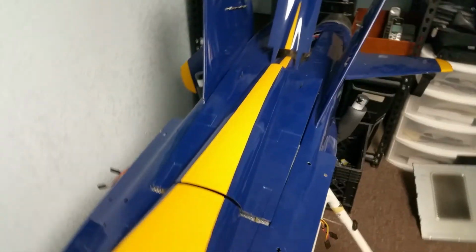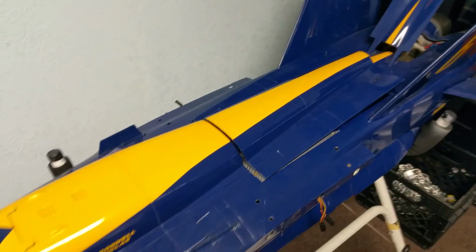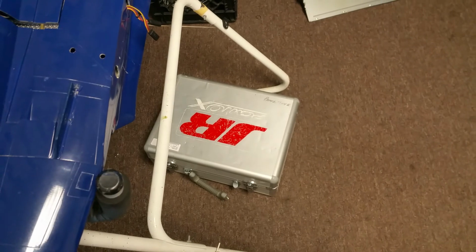We could schedule an appointment to get some fuel in here, maybe find a way to power this battery, and put this to the test.